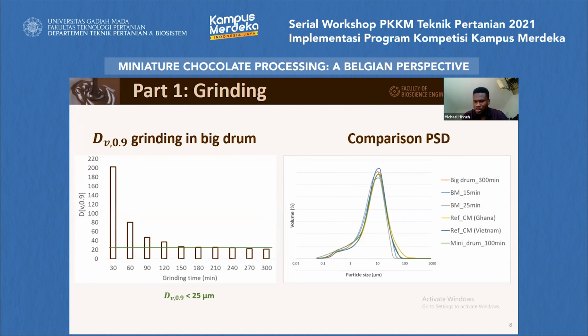And on top of that, we have also compared this profile to what you will get from a standard ball milling process. And there you also see that if you grind in a ball mill for 15 minutes or 25 minutes, you see the units there, it's not really a big difference in terms of the profile. And if you compare that to what we have done with the melanger, you can also have something similar with a big drum for 300 minutes or 100 minutes with a mini drum.